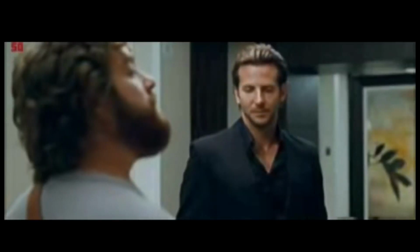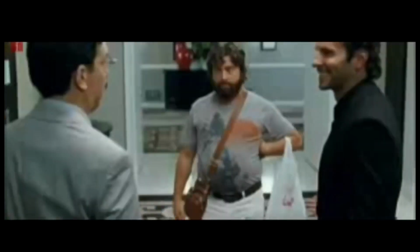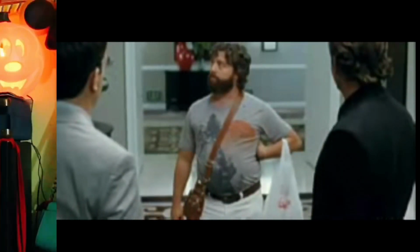Thanks. You're not really wearing that, are you? Wearing what? The man purse. It's where I keep all my things. I get a lot of compliments on this. Plus, it's not a man purse. It's called a satchel. Indiana Jones wears one.